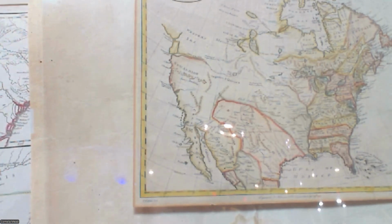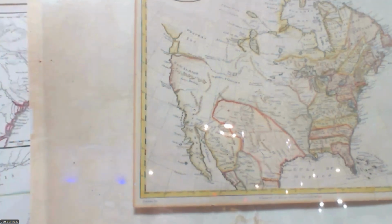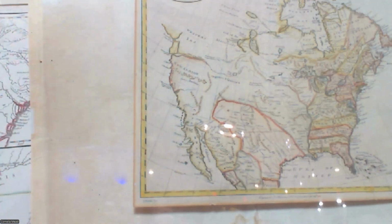I'm thinking here they're calling the Oregon, Washington State area New Albion, and it's basically kind of going the wrong way. The Rocky Mountains are called the Snowy Mountains. Snowy Mountains, that's cool. Yeah.